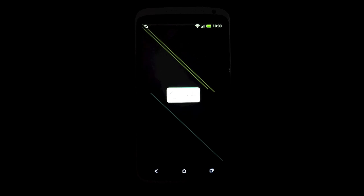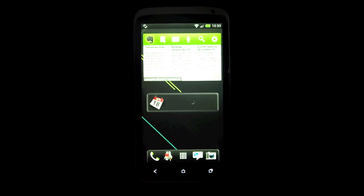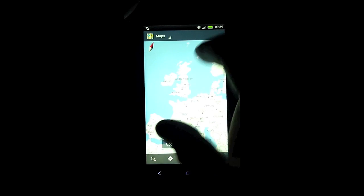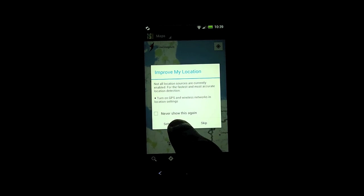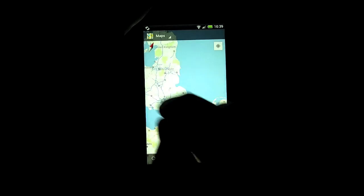So this HTC Sense, I'm enjoying it so far, but it does crash a lot. I've had it crash probably about 30 times in the 2 days I've had the phone. So that's obviously not good enough. I've tried different various settings and everything to try and get it to work, but it still crashes every now and again, although not so much anymore compared to when I first started.